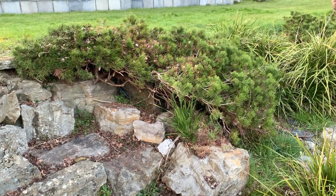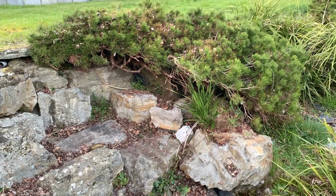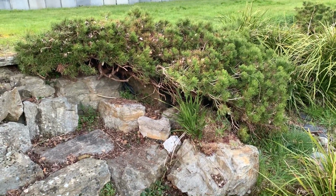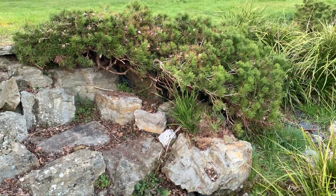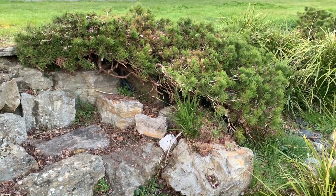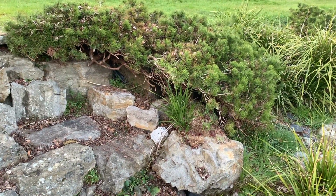Look at that beautiful Mugo pine. That's one plant and it's every bit, I would say, 12 foot across. Looking at it, you would think that it's growing on a mountain somewhere in Switzerland. But no, it's a landscape feature at our nursery.